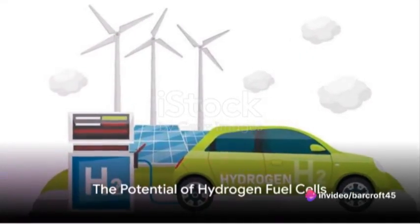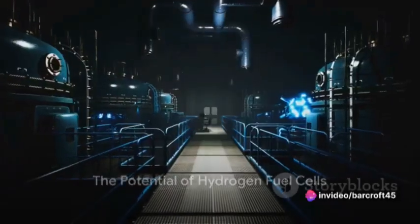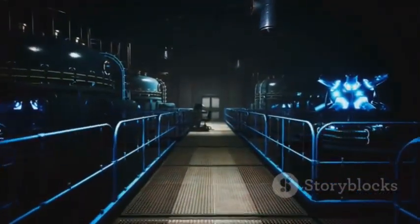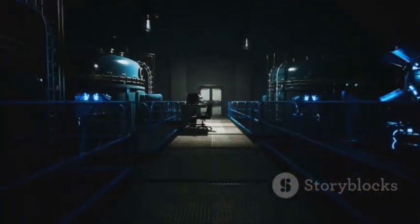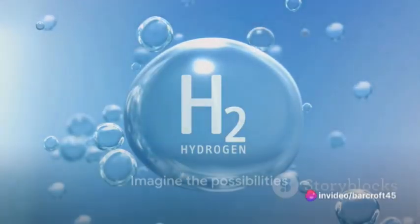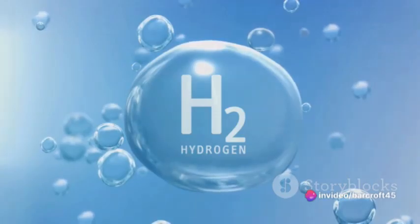Picture this, a world where cars run on water, where factories hum along, powered not by coal or oil, but by the most abundant element in the universe, hydrogen. Sounds like science fiction, right? Well, with hydrogen fuel cells, this could become a reality.